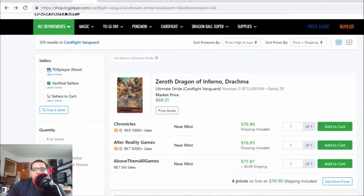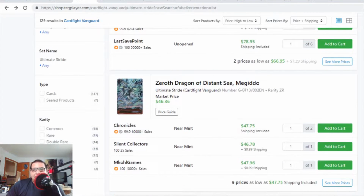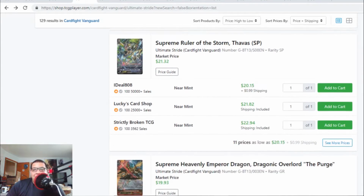The Ultimate Stride, of course, the original Xerath Dragon Drachmas are still 77 to 78. So far, that kept its value. Megiddo, the Xerath Dragon, is at 48, 47. The SP Gargoyle Helios, there's only 1 listing for 60 bucks, and that's a lot of money for SP Gold Paladin.